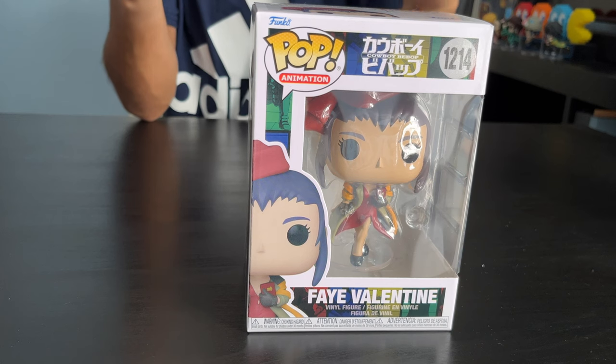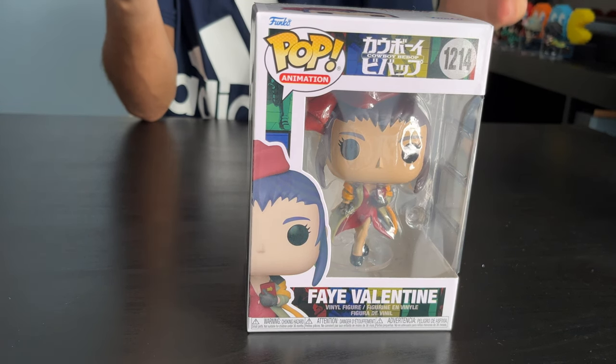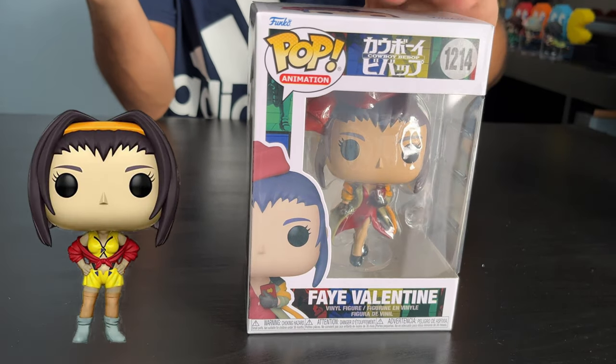Next up, we got Faye Valentine. From being a wanted bounty head to becoming a bounty hunter, she joined the crew after encountering the Bebop twice. She has two variants. She's got the original and she's got this variant.